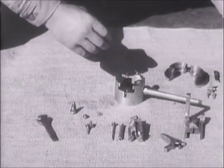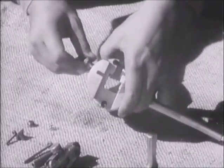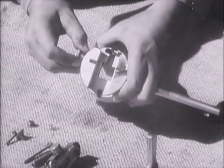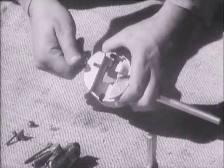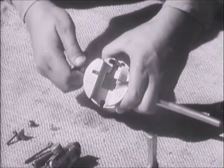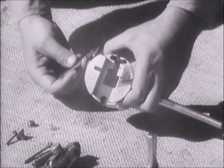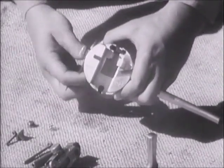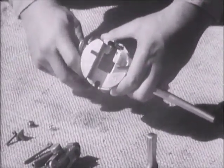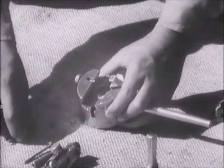When that job is done, the entire mechanism is reassembled. This procedure is simply a reversal of the steps just described. If the slide stop had to be removed, it is replaced first. Then the collar catch.